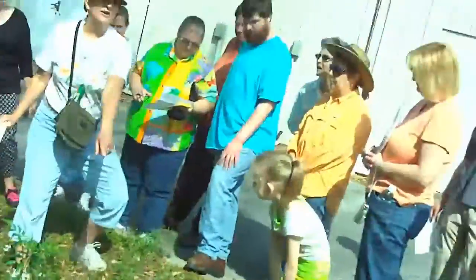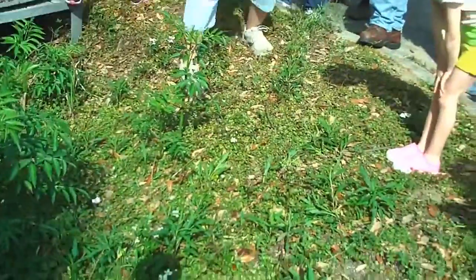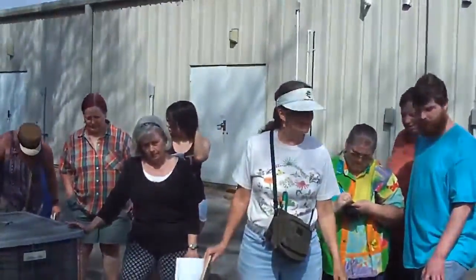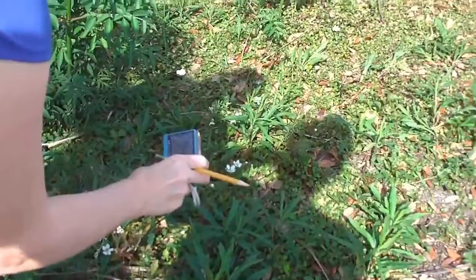So this is goldenrod. It'll get up to about 6 feet high, and it has a beautiful yellow flower on the top. And it is very highly medicinal. A lot of people think that they're allergic to goldenrod when they're usually not.